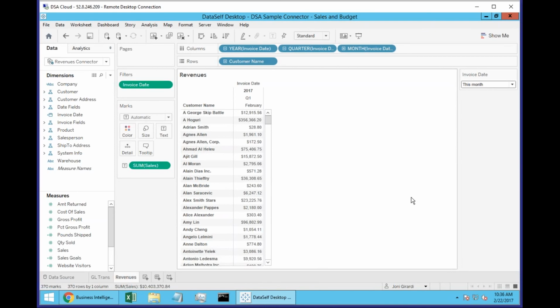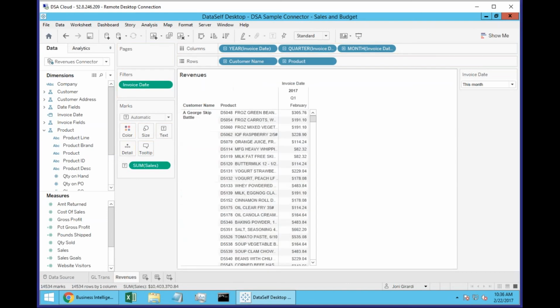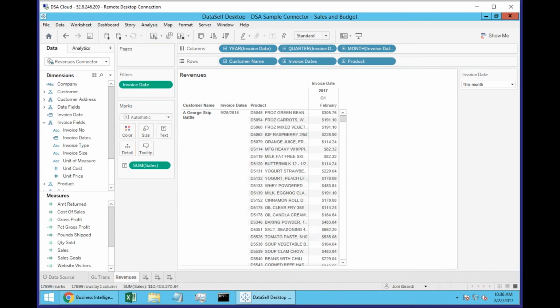Hey, what if I want to see sales by customer, by product, and invoice number, who sold, warehouse? All drag and drop. If you want to see sales by customer, by product, I find product, drag and drop between customer and sales. So by customer, by product, I see my sales. If I want to see invoice date, just find the field, drag and drop, and you see. So very easy, very, very empowering. Many people have learned how to use this tool just by watching a presentation like this. Drag and drop, and you get the result.